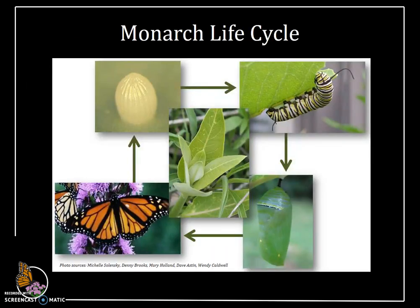Monarchs undergo complete metamorphosis. In their life cycle, they go through four different life stages: egg, larva, pupa, and adult. This transformation takes about 1 month to complete. In order to complete this life cycle, one plant is essential.